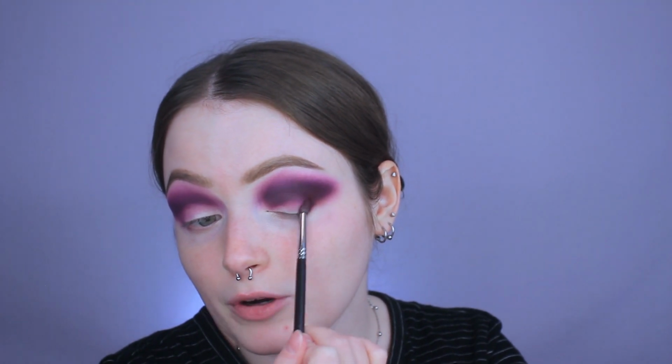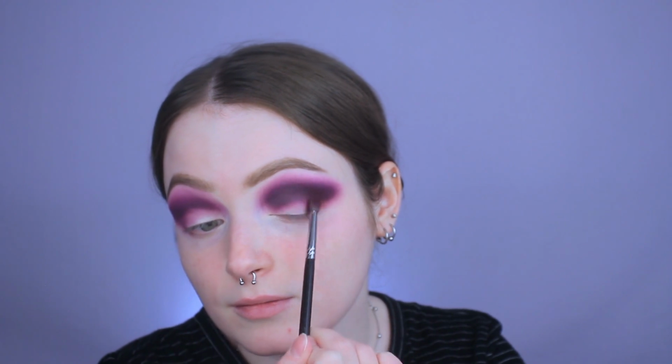I'm just going to take a little bit more of that Nuh-Uh shade on that Morphe brush and just pack it onto the outer third of my lid. I'm just kind of pressing it down. You see what I mean? It's just such a beautiful, rich purple, and it has just this slight amount of brown to it, which makes it a little bit different.